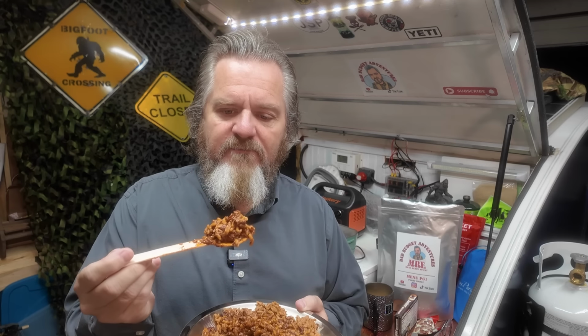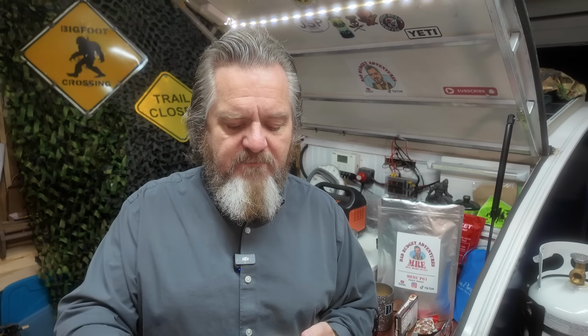Let's give this a taste and see how this barbecue beef has improved or maybe diminished the flavor of the red beans and rice. That's not bad at all. The sweetness added just a little bit of pizzazz to that rice. So it definitely makes it a lot more palatable.